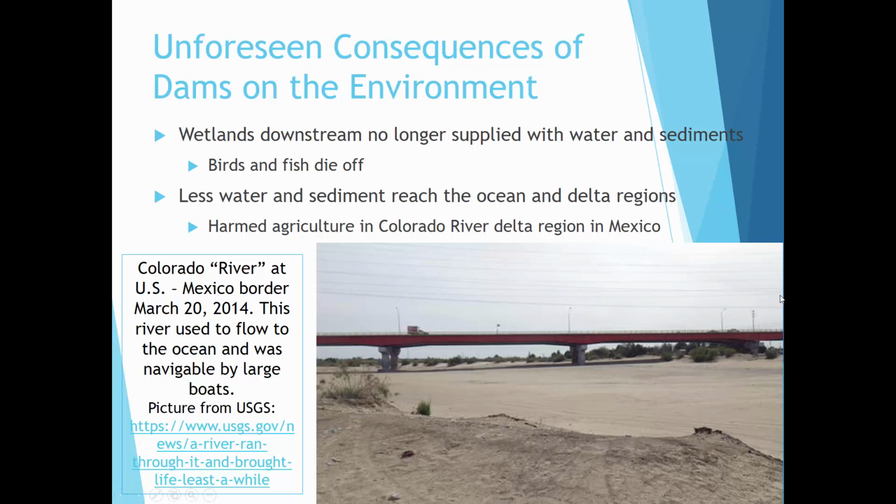So here you can see a picture of the Colorado River at the US-Mexico border. And this used to be a bustling river that large boats could travel on, and now it's pretty much dry. So they have had instances where they flood the river, they let a lot of water flow out of the dams upstream in order to bring some more sediment downstream, but most of the time very little water escapes and gets down to the Colorado River Delta region.